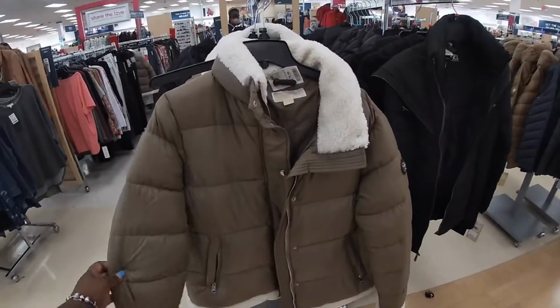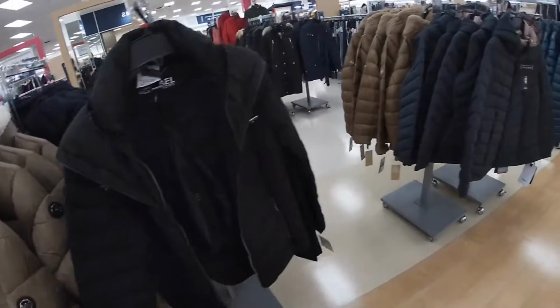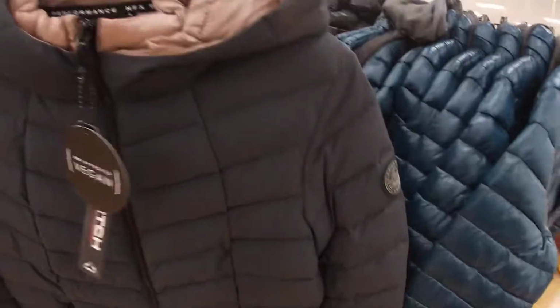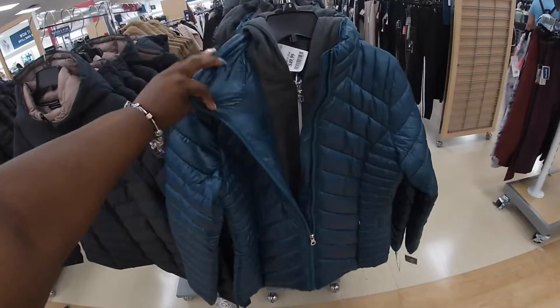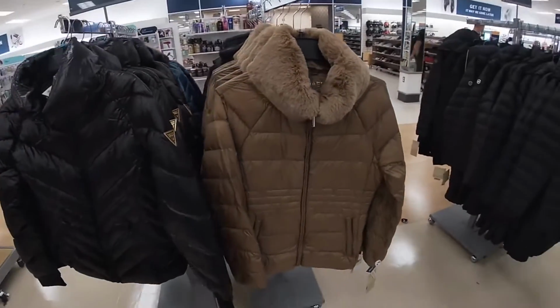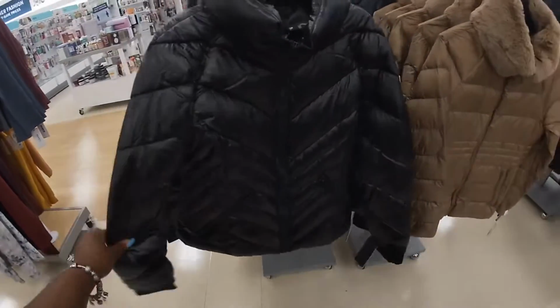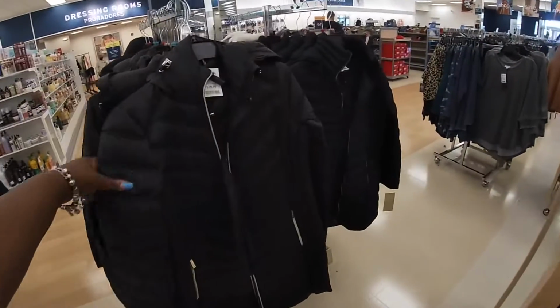First, they have some pretty coats. This is Michael Kors. $80. This one is $80, Michael Kors. It says vegan approved. $50. This one is also $50. It has a gray lining on the inside with the zip. Let me see. Michael Kors, 80. This guess is 40. They have another Michael Kors. These are 80. Black and blue.